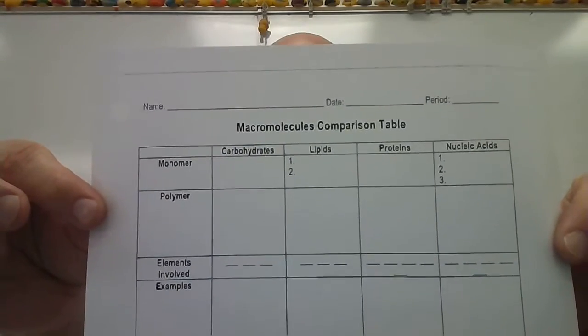But for now, you should be taking out your macromolecules comparison table. I should take this out. So over here at the end where it says nucleic acids, this last column, we're not going to worry about that right now. We'll do that later. We'll talk about that when we get to DNA. That's not for now. But we are going to do carbohydrates, lipids, and proteins today. Also, don't worry about the additional information that's down at the bottom. We don't care about additional information right now. So here we go.